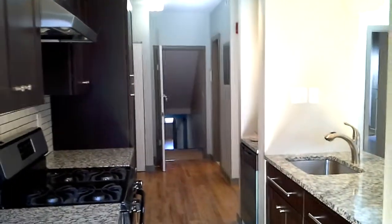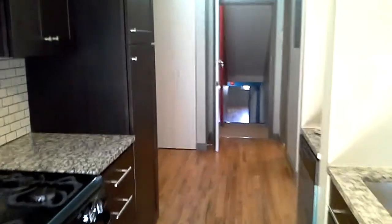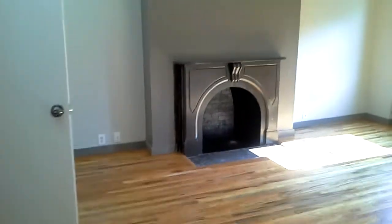You can see we walked in this entry area here, which gives you a lot of room for some additional furnishings or art. We got our coat closet right there, and then we'll show you the living room here.